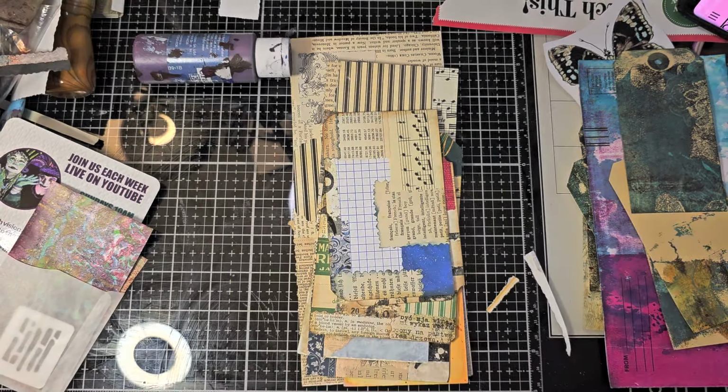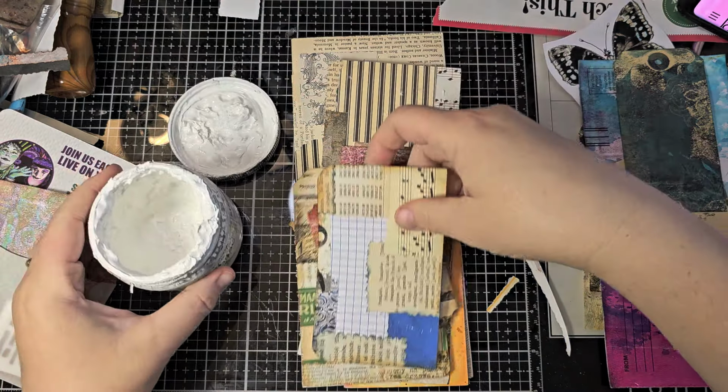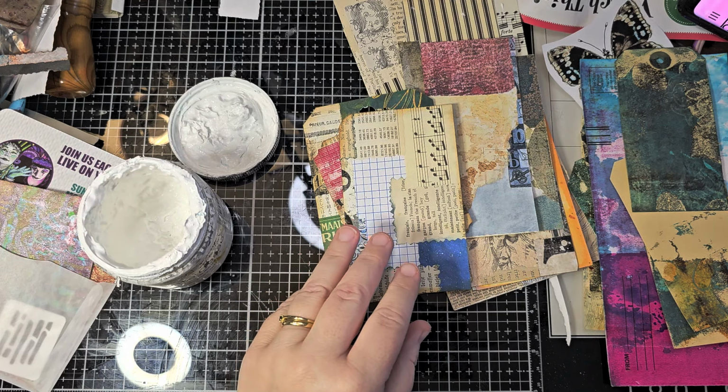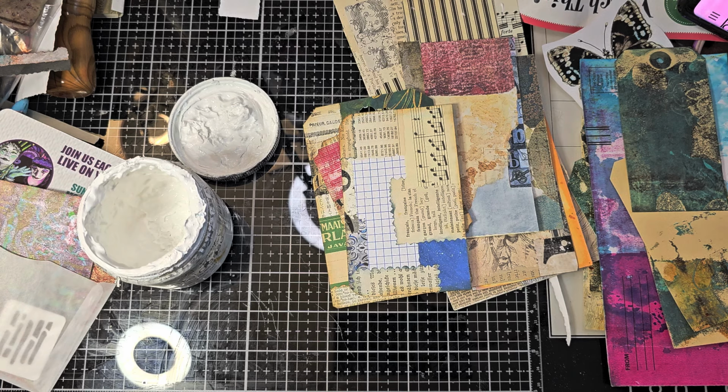This is why I say things like, doesn't matter when you collage what it looks like. Like you can put things that look good together or things that don't look so good together, because guess what? You can always add a little bit of gesso, and that will change things up completely.